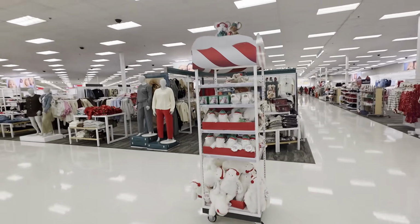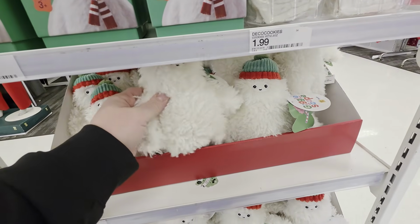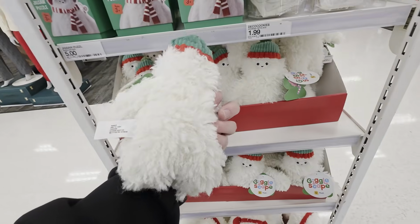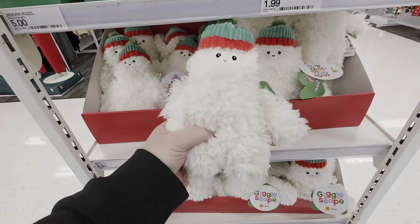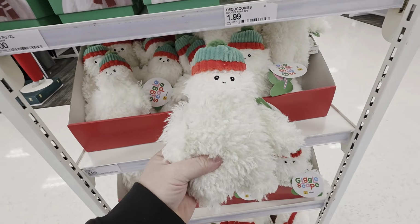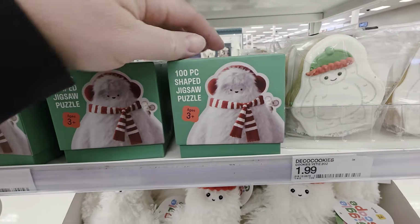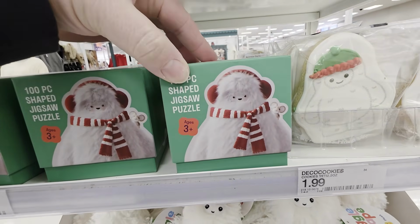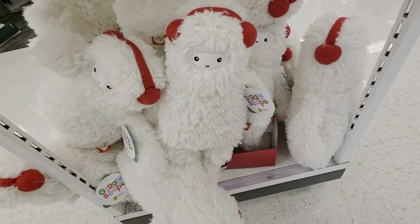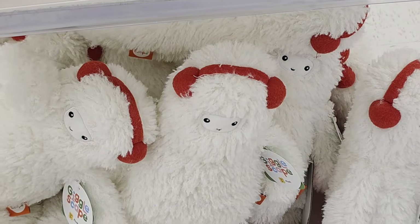And what is this here? Okay, it looks like little Yetis, like little abominable snowmans. What the heck? That is very cool. He is so squishy and soft, and I love his little hat. No, it's a Yeti cookie. Look at that. A Yeti 100-piece shaped jigsaw puzzle. And look down here, they have even bigger ones. Those are awesome. Look, the one on the bottom is actually wearing muffs.